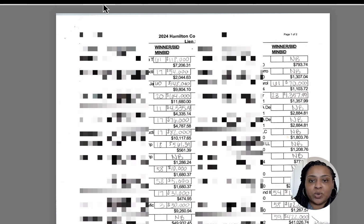And now I know it says 2024 up here. This is just an example. I want to show you behind the scenes of what is going on. So you can see that they have the actual owner's name and they have the winning bid, right? So you can see the minimum bid looks like it's right here, and then the actual winning bid. So this minimum bid was $7,206.31. And the winning bid appears to be $118,000.